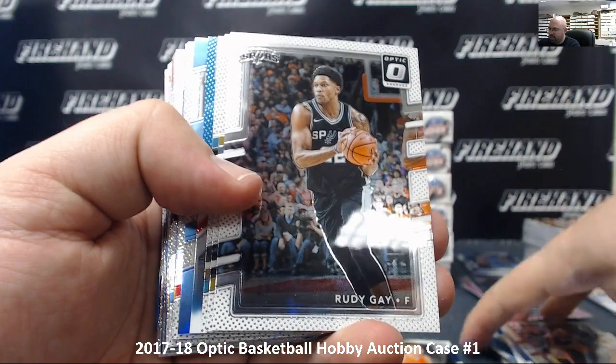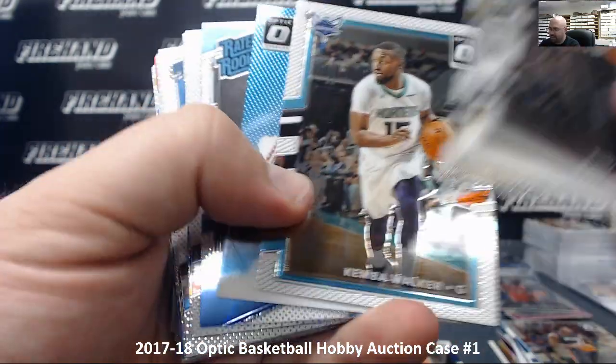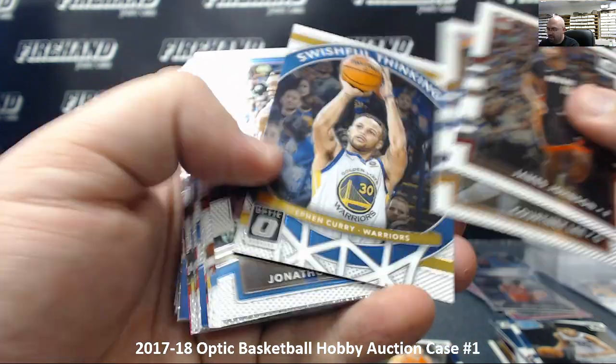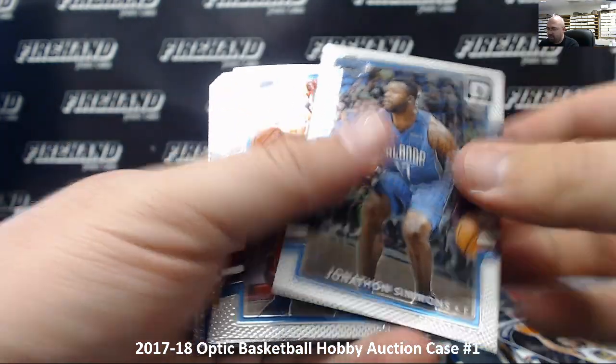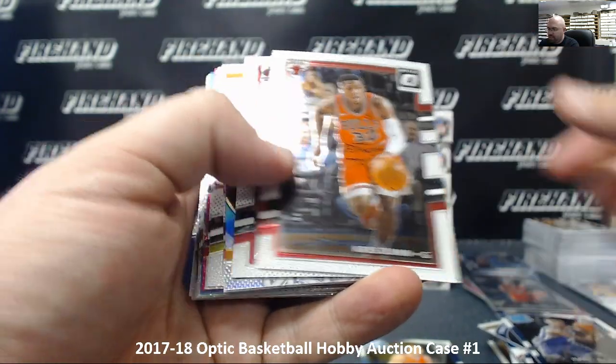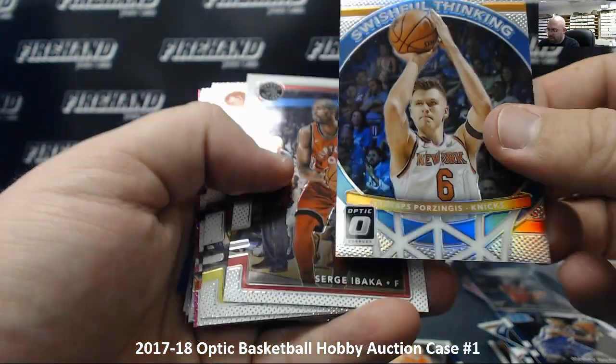Prism auto. Hassan Whiteside. Got auto in my head. Blake Griffin insert. Justin Jackson rookie. Steph Curry insert. DeAndre Jordan insert. Harry Giles rookie. Porzingis prism insert.